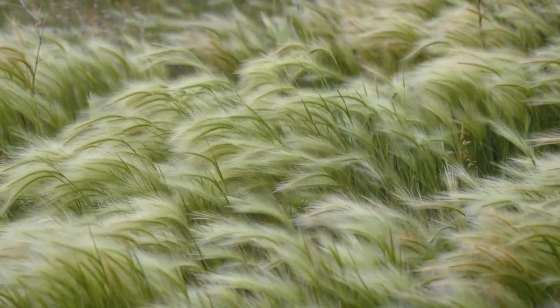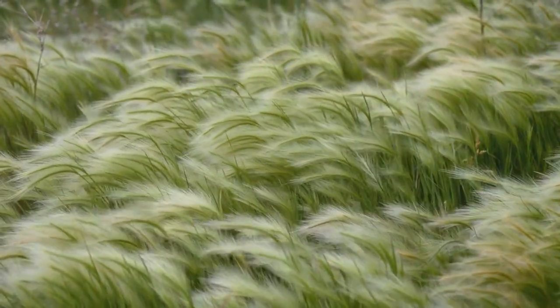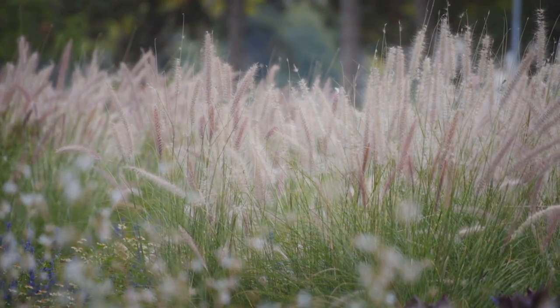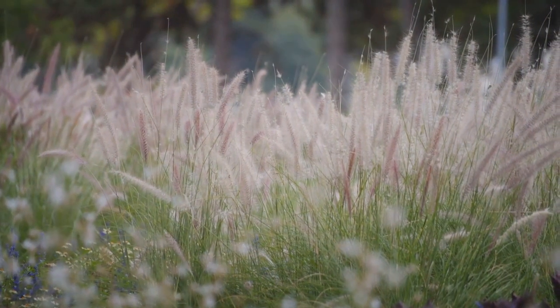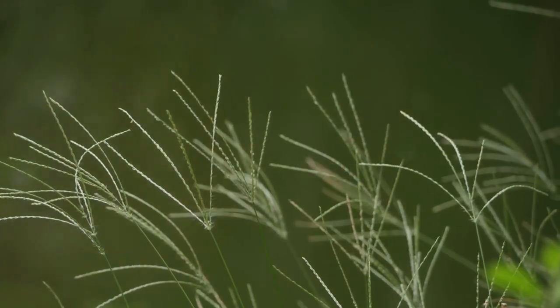Lastly, let's talk about zoysia. This grass type is a true beauty, with a dense carpet-like texture that's simply delightful to walk on. Its slow, graceful movement in the breeze offers a sense of tranquility, making it perfect for a peaceful garden setting.